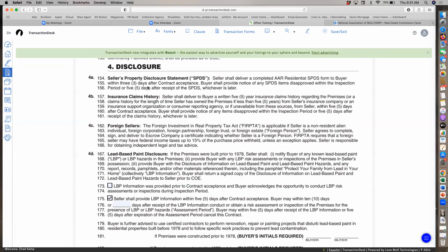Disclosures, this is where the seller is required to give the SPDS within 3 days, insurance claims history within 5 days. Now, let's talk about this real quick too. This is another deadline item where if your seller doesn't provide the SPDS within 3 days, let's say that it takes them 7 days to get you the SPDS. Well, you only have a 10-day inspection period. So day 10 comes, you're not really out of your inspection period, because if they give you the SPDS, now from when they give you the SPDS, you have another 5 days to accept or reject the SPDS. So this is another out for your buyers if the seller doesn't supply that in a timely fashion.